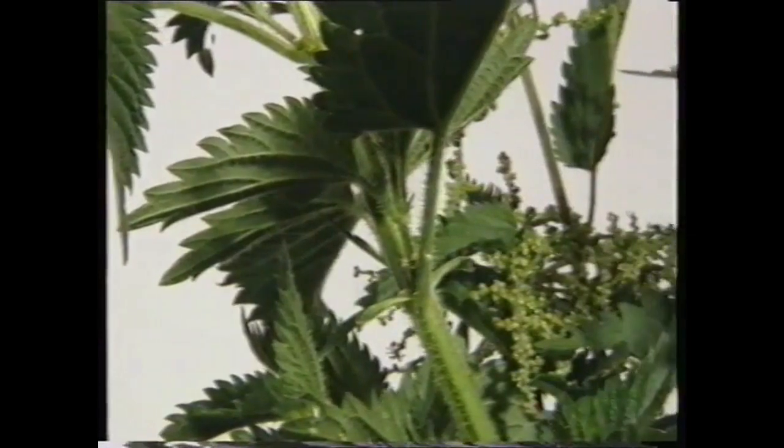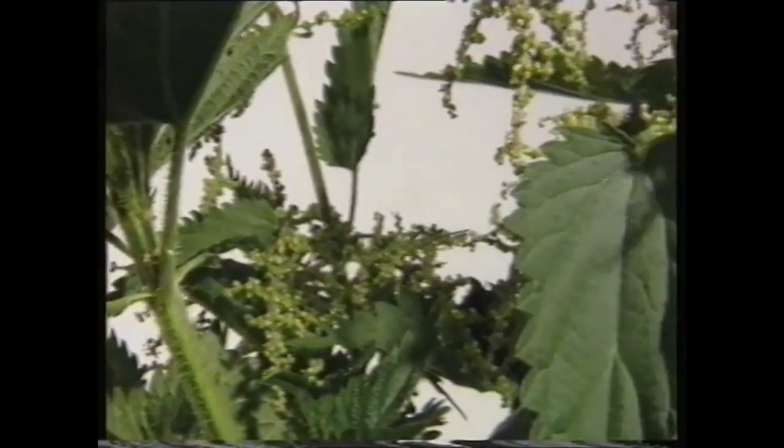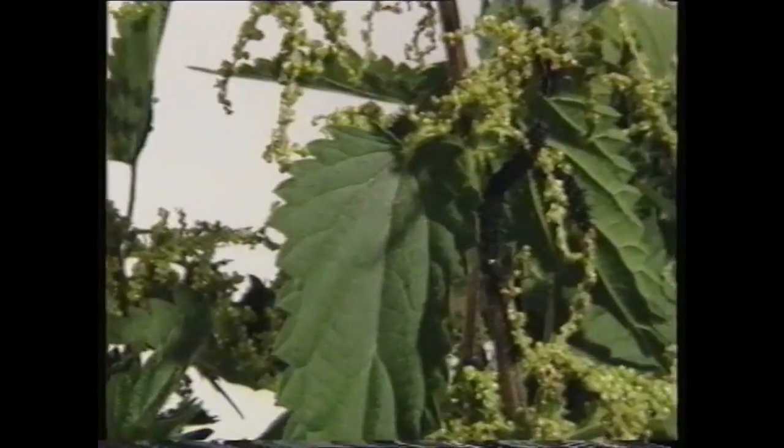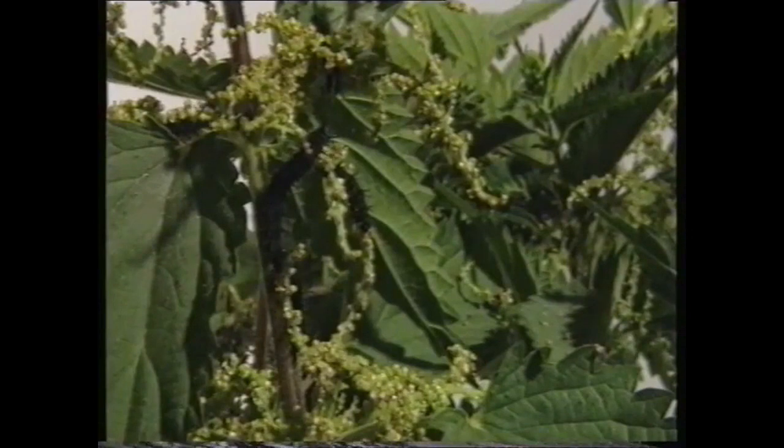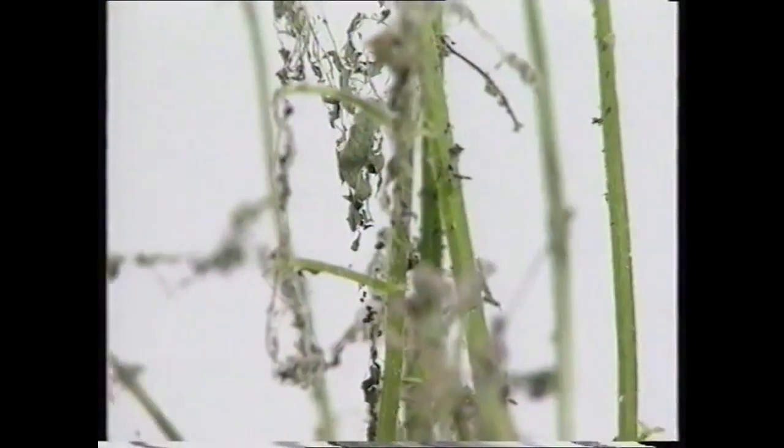When a group of caterpillars like this gather together on a juicy clump of nettles like these, it doesn't take very long for this to look like this.